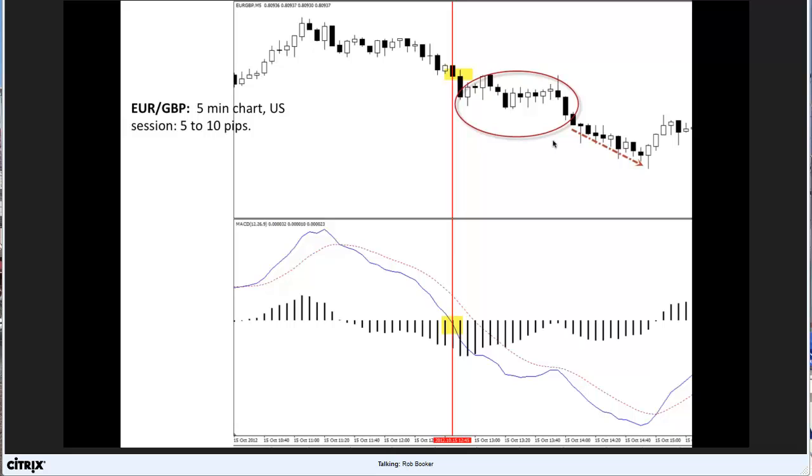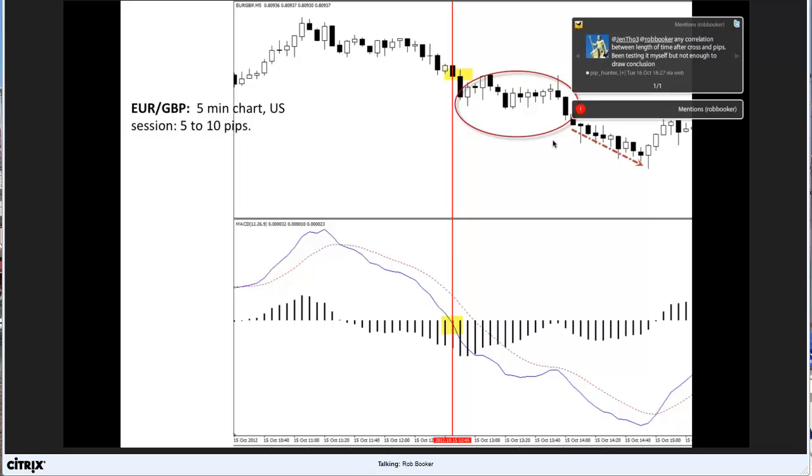Euro pound, man, Jennifer, you're looking at lots of different currency pairs. Previously, we only looked at the euro dollar, so it's true that this can work across the board on a variety of different currency pairs.